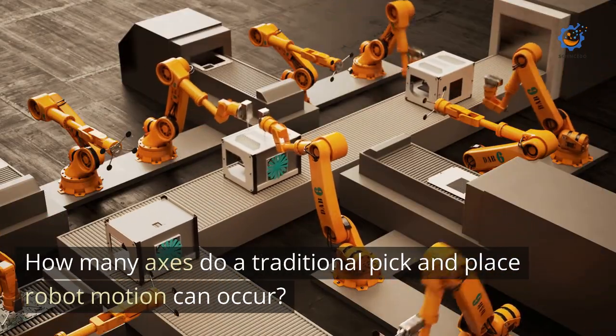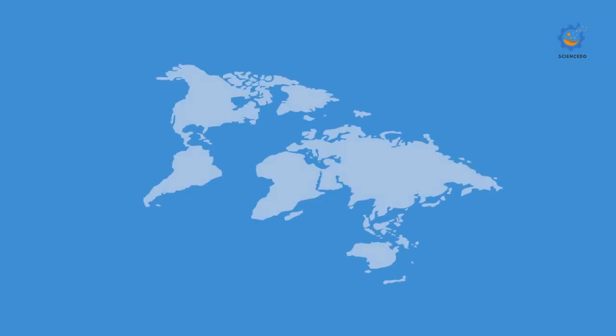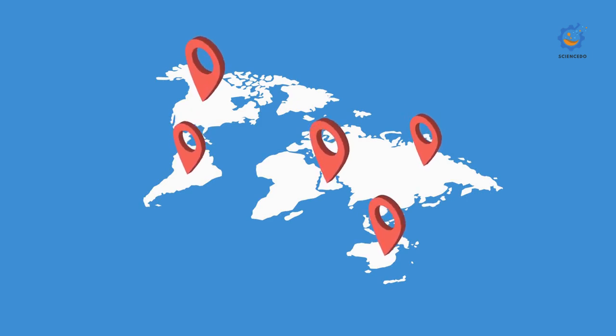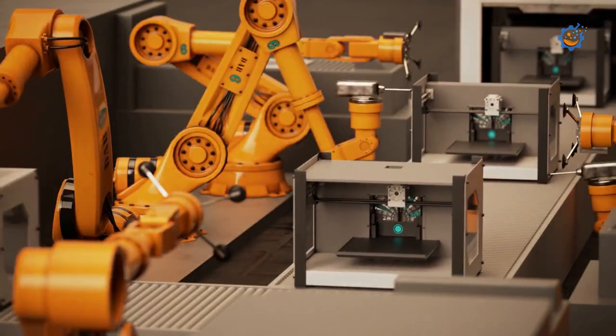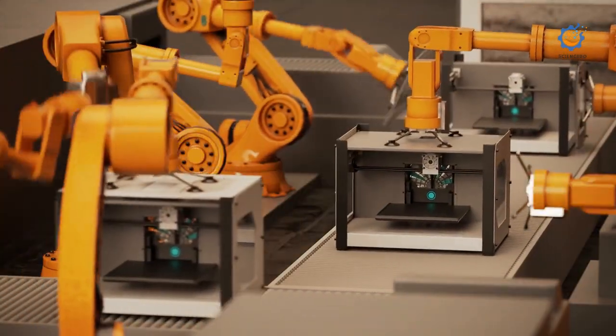In how many axes can a traditional pick-and-place robot's motion occur? Simple pick-and-place robots that lift items and place them at other locations have a 5-axis robotic arm. However, there are also 6-axis robotic arms in use that can twist the items to rotate their orientation.